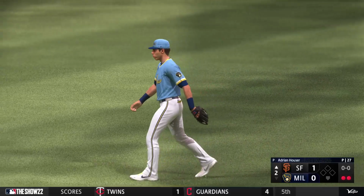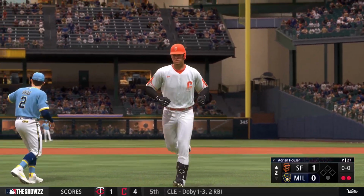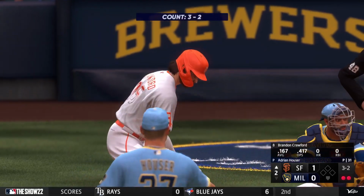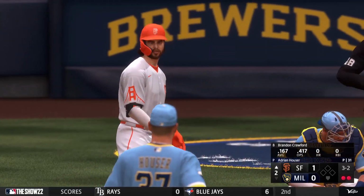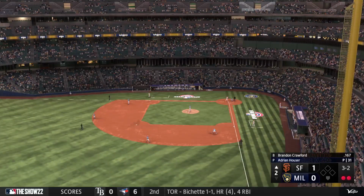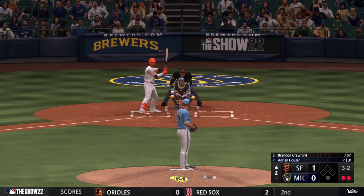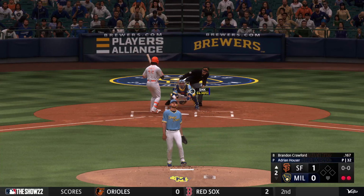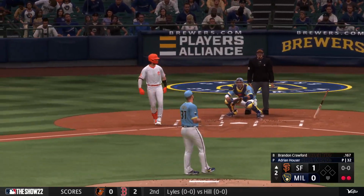Batting eighth, the shortstop, Brandon Crawford. 2 outs, bases empty. Brandon Crawford getting ready to hit. Sing, you talk about a guy that has all the skills. The range is really good, but the arm just stands out, and he makes all the plays. The 3-2 is off the outside edge, and that is ball 4.